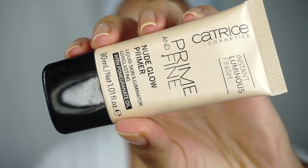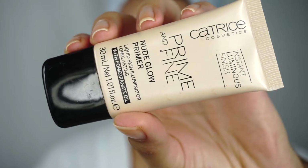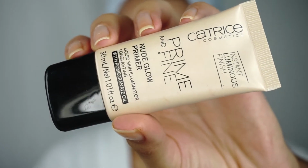So this is just the Catrice Prime and Fine Nude Glow Primer. I'm just going to start by putting a few bits of this all over my face.